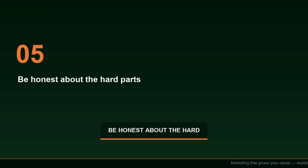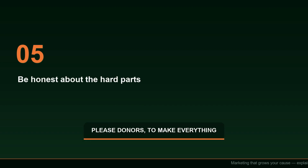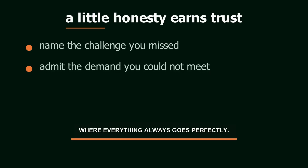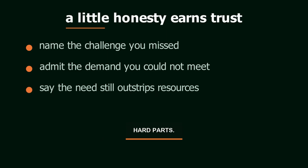Be honest about the hard parts. There is a temptation, in a report designed to please donors, to make everything sound like an unbroken triumph. But a little honesty will earn you far more trust than a glossy tale of total victory. Nobody quite believes the charity where everything always goes perfectly. So be truthful about the hard parts.